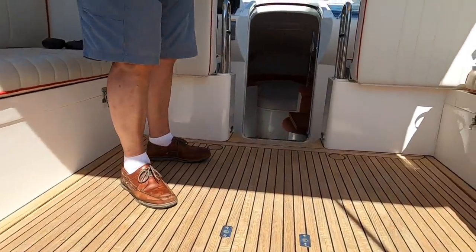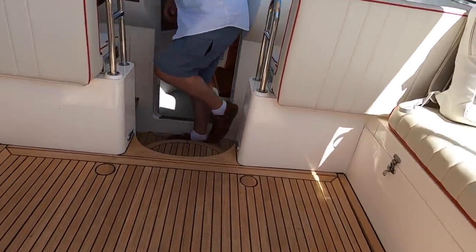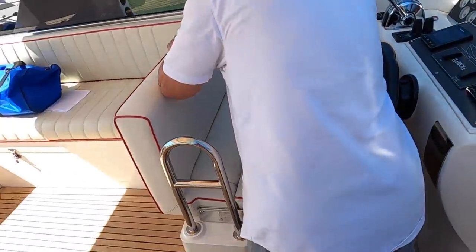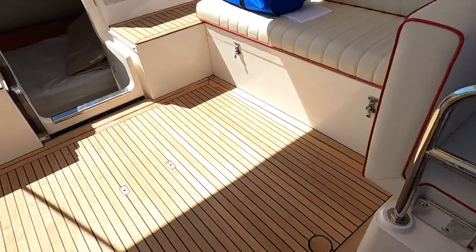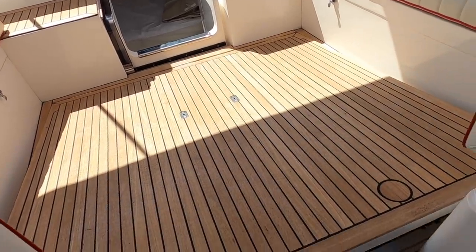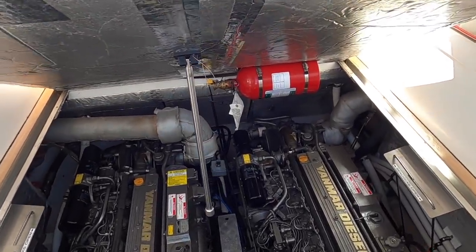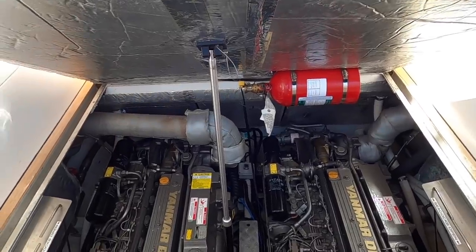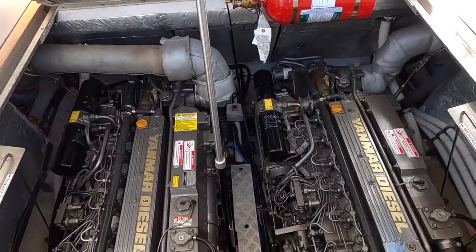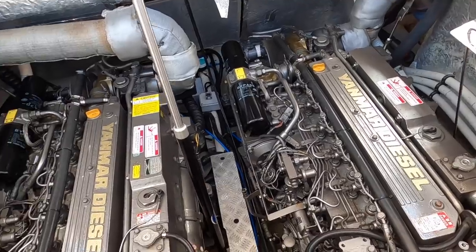I'll lift up the hatch for the engines. It looks like it hinges this way, doesn't it? Right, so I'll just lift up the hatch. Power lift, very nice. There we are. Look at that. All the fire extinguishers are new, or they were new from 3 years ago when I did the refit. All the plumbing, as you can see, is new.